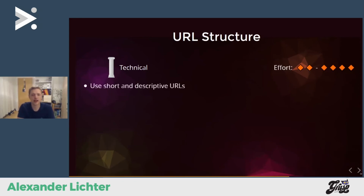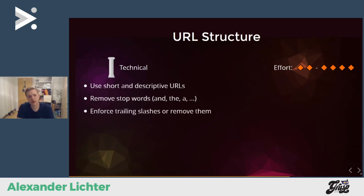Please use short and descriptive URLs. Remove stop words like and, the, and so on, because they're not necessary to understand the context. Again, enforce trailing slashes or remove them, so you can decide if you want to have a slash or you don't want to have it. I suggest to keep this consistent throughout the whole application, or in general everywhere. Also, please place keywords inside your URL. It's easier to look it up in the address bar again, but also it's easy to understand for search engines.